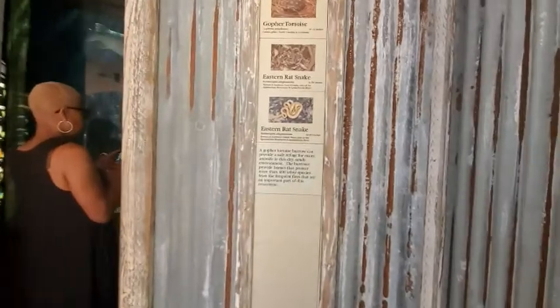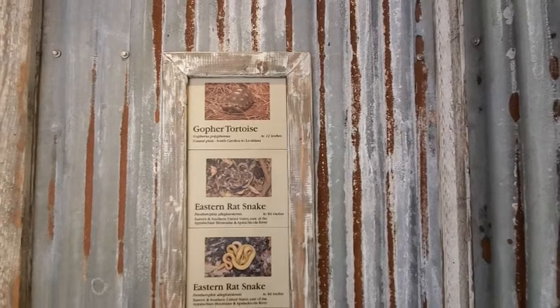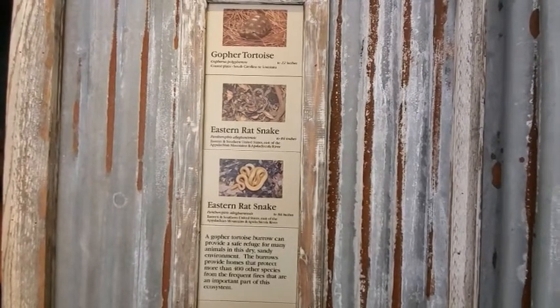Here's the sign. There's supposed to be two snakes in there. Gopher tortoise, 12 inches. Eastern rat snake, 84 inches. An eastern rat snake. So there's two different ones.